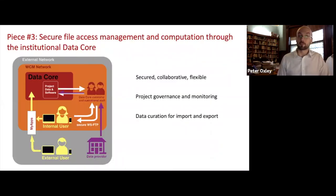Piece number three is to provide secure file access management, and this is done through our Data Core at Weill Cornell. This really is a unique piece based on the patient data that will be needed for much of the researchers here. What we do in essence with Data Core is provide a virtual secure collaborative workspace that allows appropriately authorized people to gain access to a specific set of data and software tools in order to do the research as allowed by the data governance that maps to those data sets.